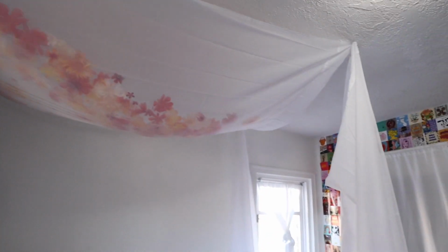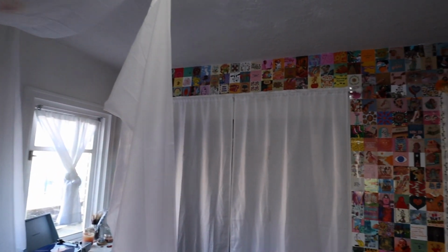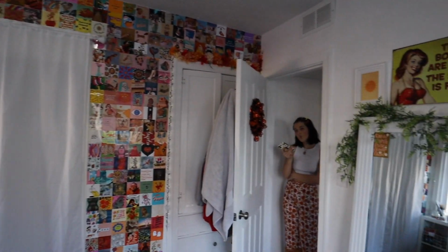Oh, and then Morgan's room. I'll insert some clips of Morgan's room because it's actually hilarious how different our vibes are. So we mesh them well out here. Yes, we do, and that's what Morgan's room looks like. It's very bright and happy and fun. Now we'll do the outro.